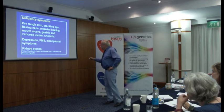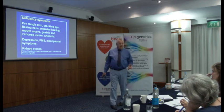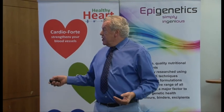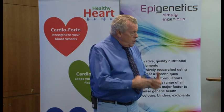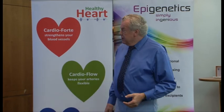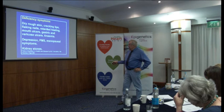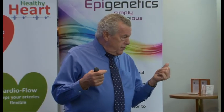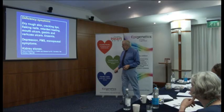So gastric and varicose ulcers, depression, premenstrual syndrome, mainly because it's involved in the conversion of pregnenolone into progesterone. A lot of premenstrual tension and depression and menopausal symptoms are due to lack of progesterone, which is made from pregnenolone, which is made from cholesterol, and these pathways all need pyridoxal 5-phosphate. And a lack of P5P allows oxalates to build up, and oxalates are stones, usually calcium oxalate, which would normally be broken down to form glycine, the amino acid. But if you've got a deficiency of pyridoxal 5-phosphate, it shunts this pathway into making more oxalates, and that can lead to kidney stones.